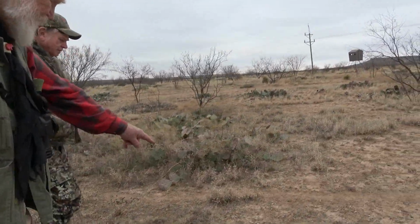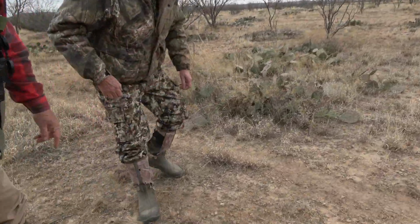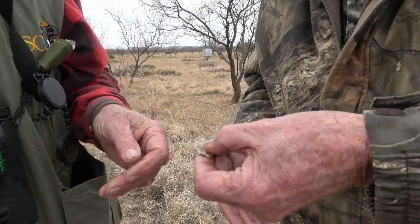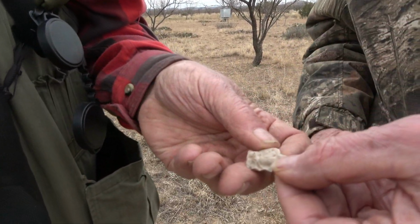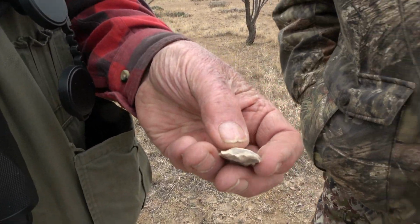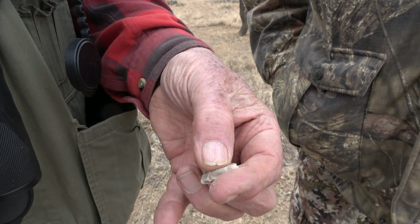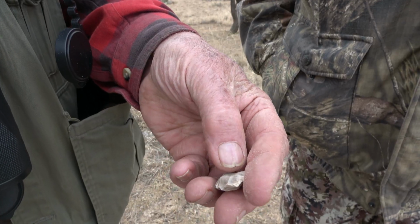Uh-oh, what do you got there? Wait a minute. That's a piece of napped flint, isn't it? Yeah. Oh, take a look at that. Yeah, it is. Comanches were in this country. That's big. First piece of napped flint I've found out here. Hadn't looked a whole lot, but it's definitely, you can see it's been chipped.